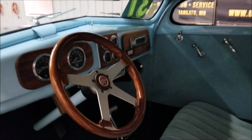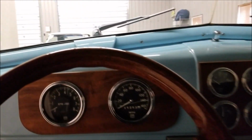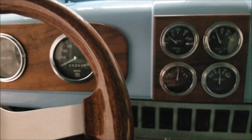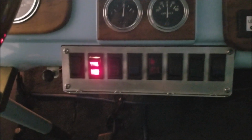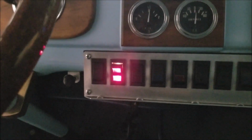Now, one thing I will show you is how they have the controls set up on this one. See the wood grain dash and the older style gauges. Right here is the ignition on. Whoops, there we go. That is the ignition on. Button to the left of it will start it. See how easily the car starts.